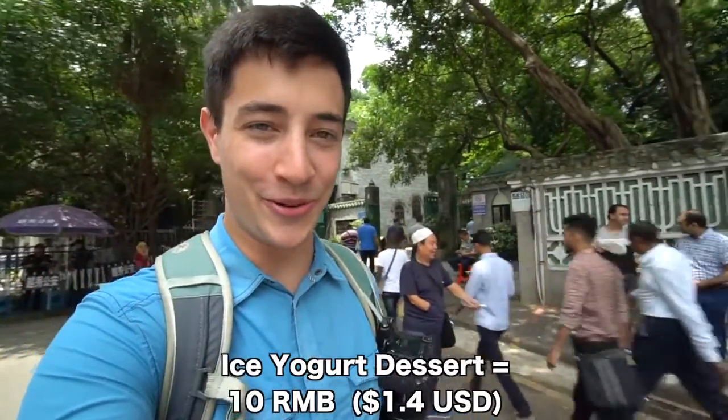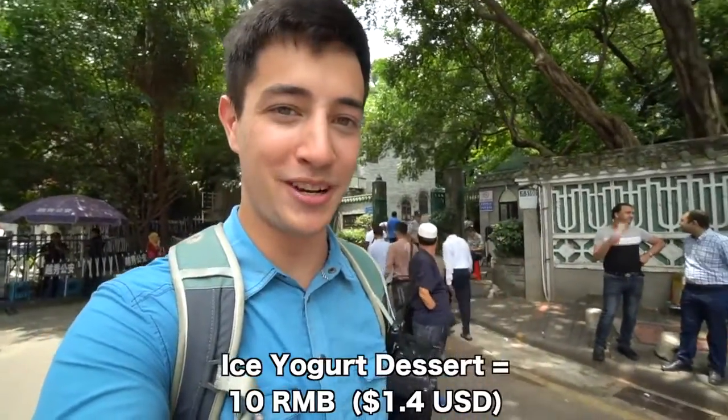Oh man, it's not the thickest yogurt ever. It's actually quite watered down, but with that ice, so refreshing. That yogurt was unreal, honestly. That just cooled my body temperature quite a bit.